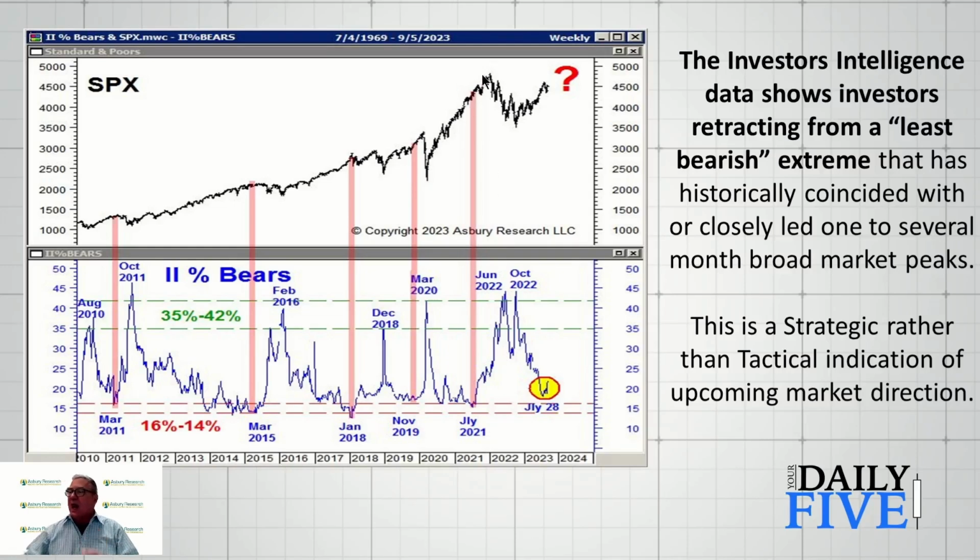This is not a timing tool. It's a strategic tool to tell you when you might be at the top of the current move. And the current move is off of the October bottom, which is right here. I'm pointing to it. And you can see as of the end of July, this particular metric is turning back up. What does that tell us?